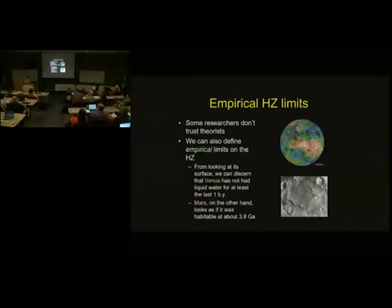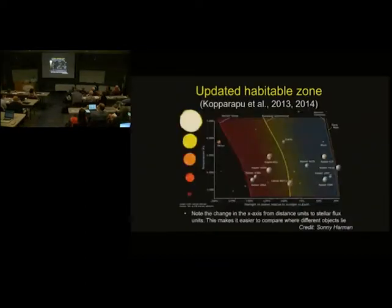But you can define empirical habitable zone limits. David just mentioned that Venus might have had liquid water during the early part of its history, but we're pretty sure it hasn't had liquid water for at least 500 million to 1 billion years. The last time it was resurfaced, there's no fluvial features there. Mars looks like it did have liquid water early in its history, even though it was beyond the edge of the habitable zone. So actually, that may be because it had molecular hydrogen in its atmosphere, which can extend the outer edge.